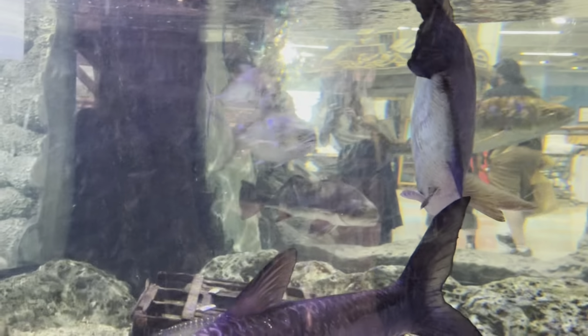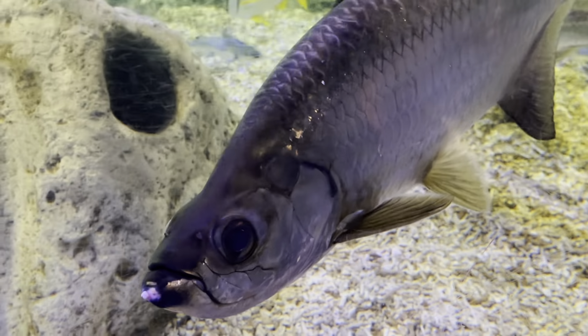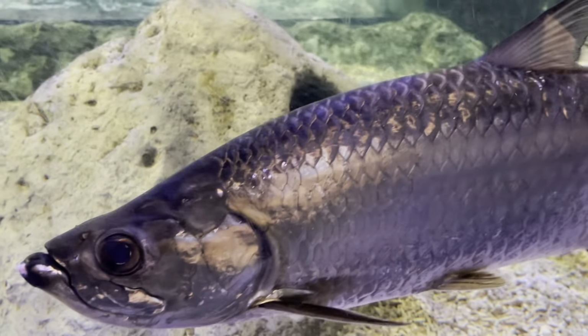That's the size of tarpon Carlos had caught. Like that. But they look smaller inside the water. Look at this one's lip. Probably get into fights.